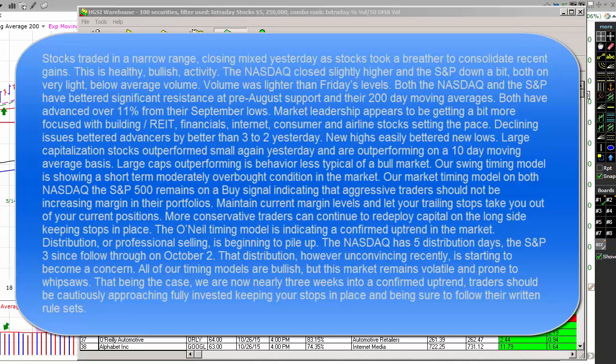Both the Nasdaq and the S&P have bettered significant resistance at their pre-August support levels and at their 200-day moving averages. Both have advanced over 11% since their September lows. Market leadership appears to be getting a bit more focused, with building/real estate investment trusts, financials, internet, consumer, and airline stocks setting the pace. Declining issues bettered advancers by better than 3-2 yesterday. New highs easily beat new lows.